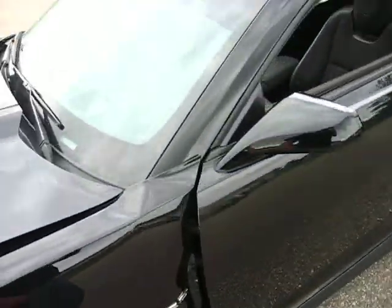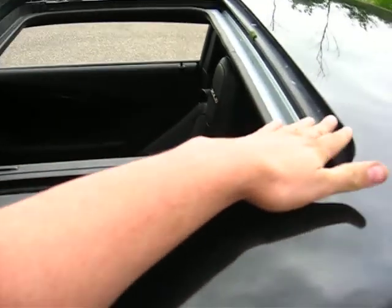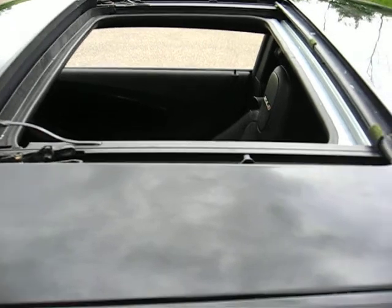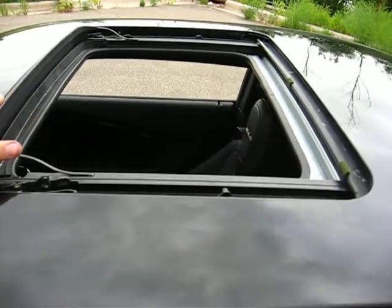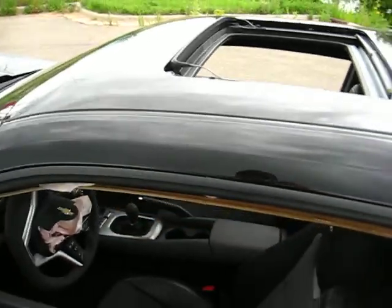The other bad thing about the car is when it was in the accident, it did break out the glass up here, so there is no glass. The mechanism still does move. A whole new moonroof assembly with the track and all is on eBay. $200 to $300 is what I've seen.